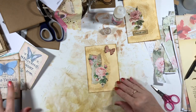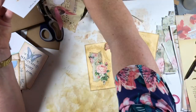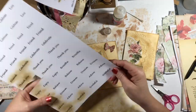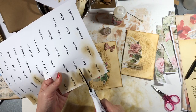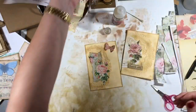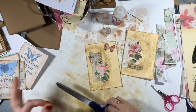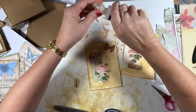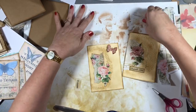So that's that. Do I want a word on it? So I've got thank you on that one. Let me see. What about dream? Let's roughly cut this out. I don't know where my other scissors are, but oh, here they are. Oh my goodness, what a mess. What an absolute pigsty. I think I'm going to have to clean up after this video just so that I can try and function a little bit better. Oh my goodness.